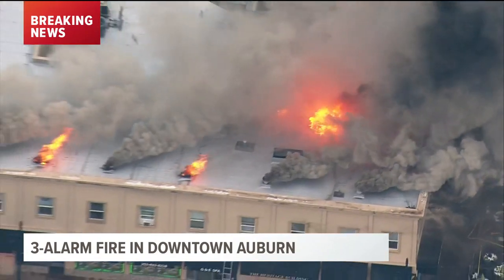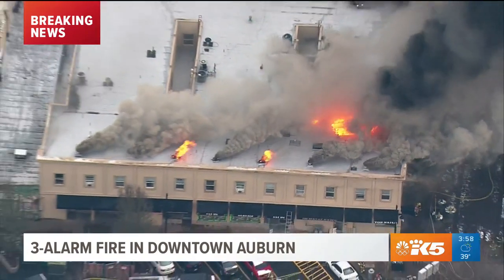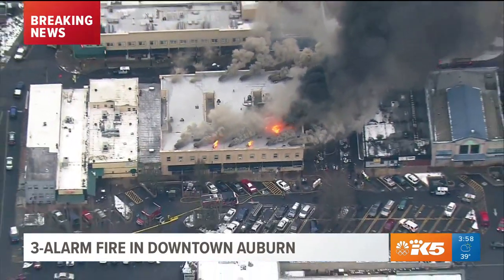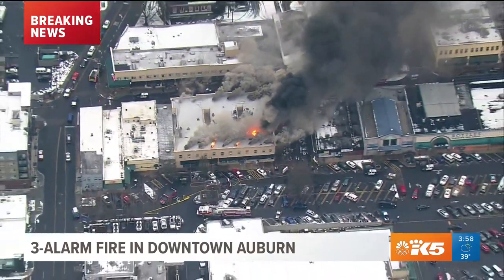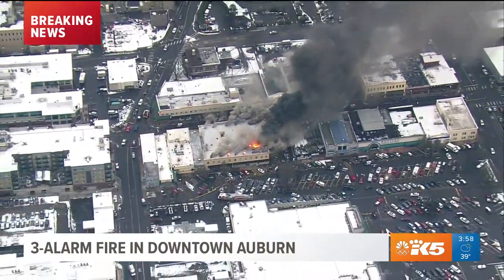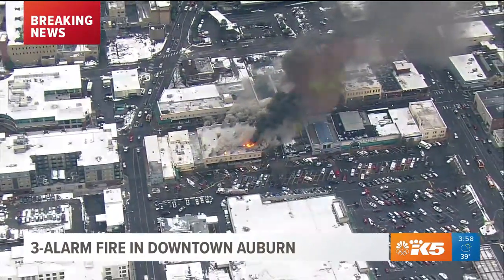Breaking news now in Auburn, a 3-alarm fire in the Heritage Building downtown. This is video from Skyking flying over the scene. You can see the smoke and flames pouring out of that building. Now, we know this building is at least partly residential.